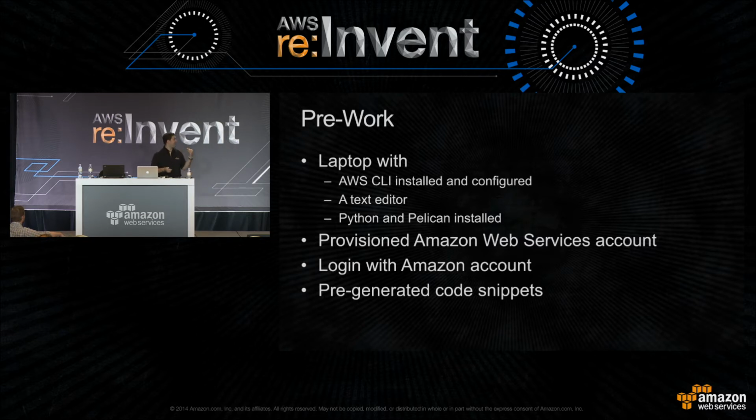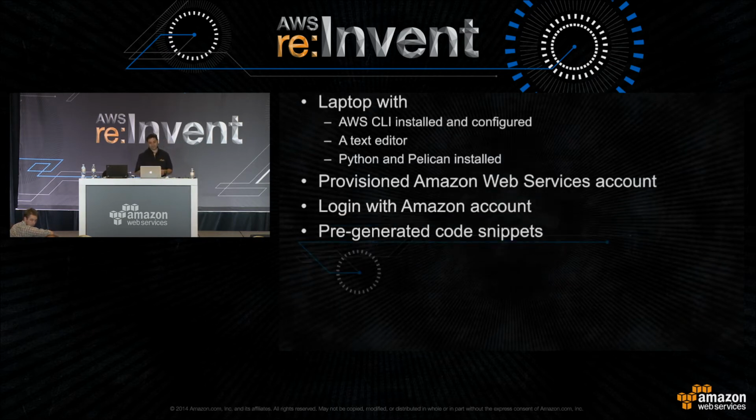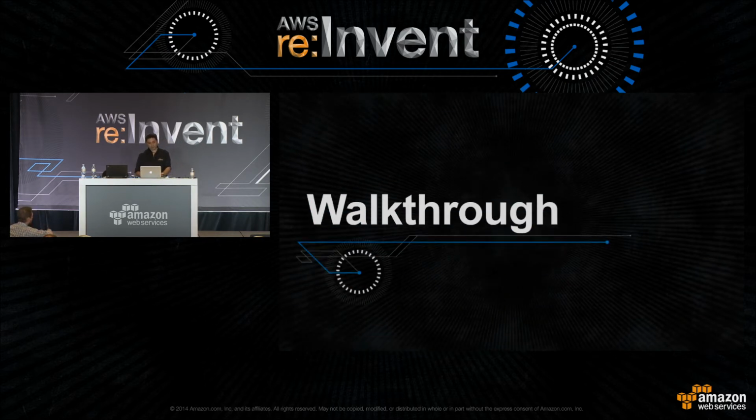I do have the Amazon command line tools. I have a text editor. I have Python and Pelican already pre-installed. So I have a resources slide at the end of the deck that you can just reference if you want to get to this point. I have an AWS account and a Login with Amazon account and some pre-generated code snippets. I did that because there's just no way I could type fast enough to do all the things that we want to do, and you really don't want to see me type. It's not pretty. All right, so let's start the walkthrough.